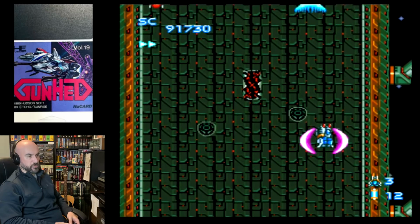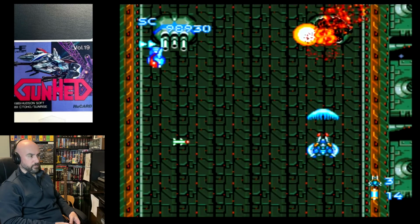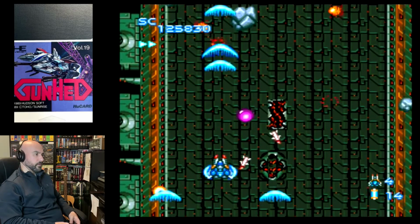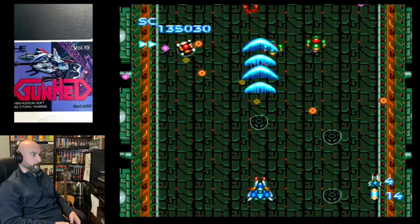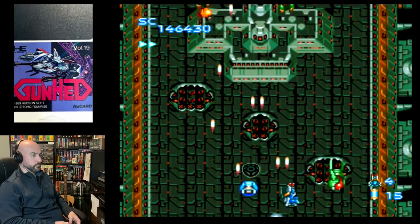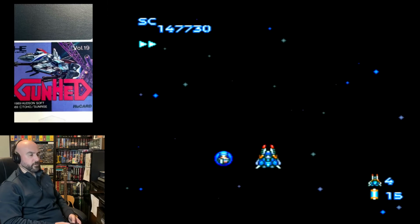I think at a point too, the shield weapon also sort of curves in the direction that you're going. Alright, that's it. Yeah, I'm still doing it. You're always getting free men. Look at the graphics of your ship, they're just beautiful.